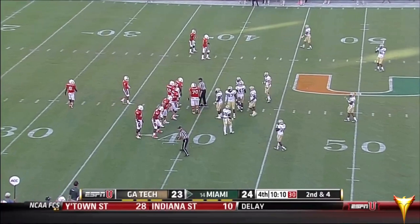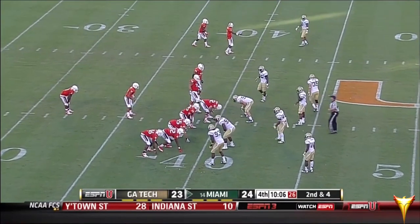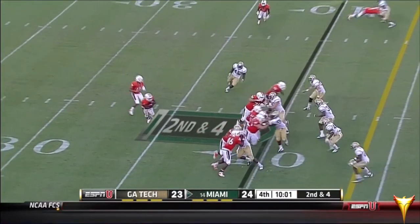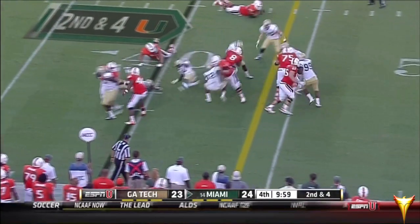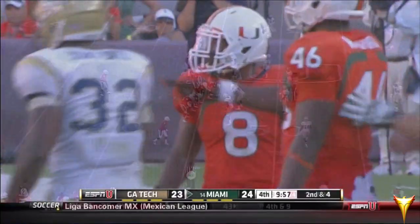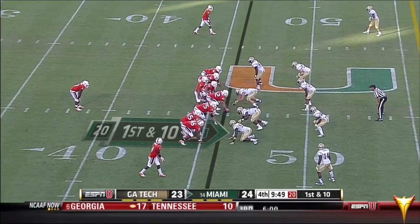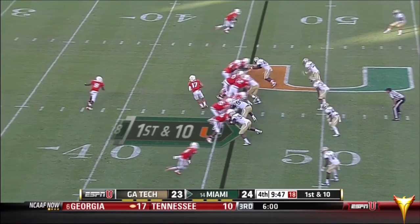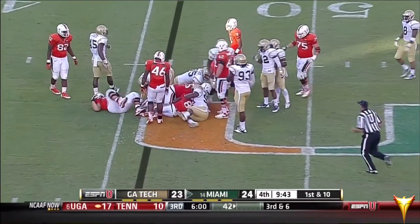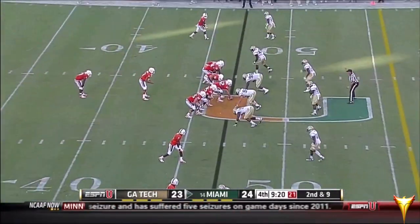It's like the medium passing game for them right now. When they get into second and need a play, Duke Johnson's come through for him. Johnson again. And he's got a first down for Miami. And Duke Johnson. Rely on the right ankle of my quarterback. One more time, it's Duke. You know, Anish, Georgia Tech's defense. Duke Johnson stays in the game.